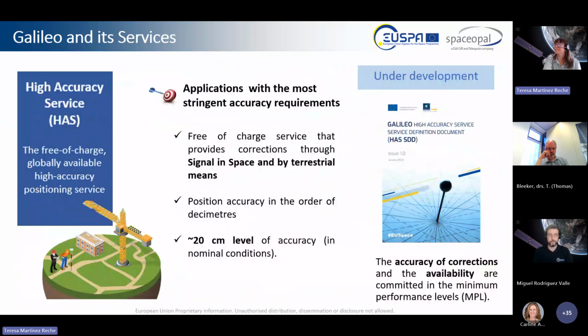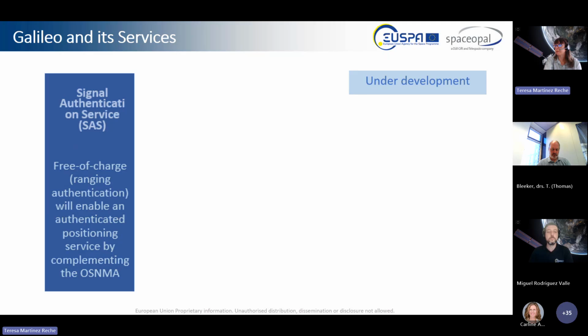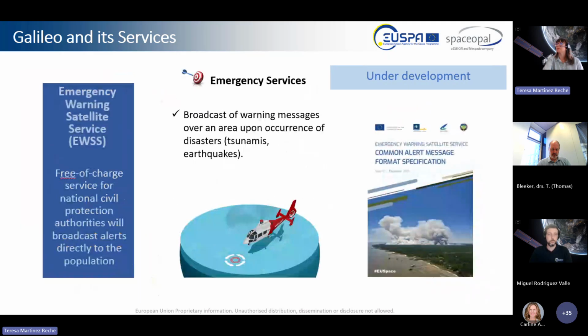HAS is the free of charge globally available high accuracy positioning service. I will explain in detail. It's one of the 5 operational services of Galileo. It's not under development, it's operational, and we will explain it after the description of the services. Just to finish with the services, we would like to explain the 3 services under development, under preparation.